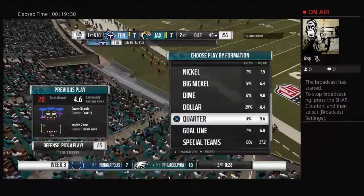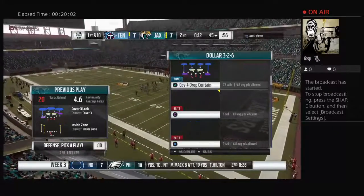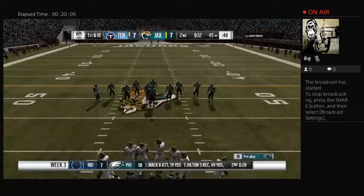And now we won't see a play on first down. We're going to get a timeout instead, as they'll stop the clock with 12 seconds to go in this first half.